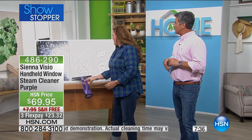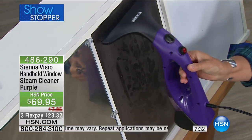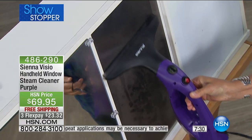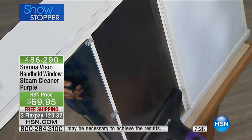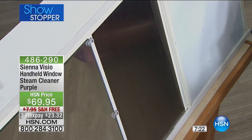Here's the stainless steel. Again, steam up, and you can see the power of that steam. It doesn't get cooled off because it doesn't have to deal with any hose or pumps. The heating element is right there at the head. Look at that. Stainless steel without chemicals. This is true.